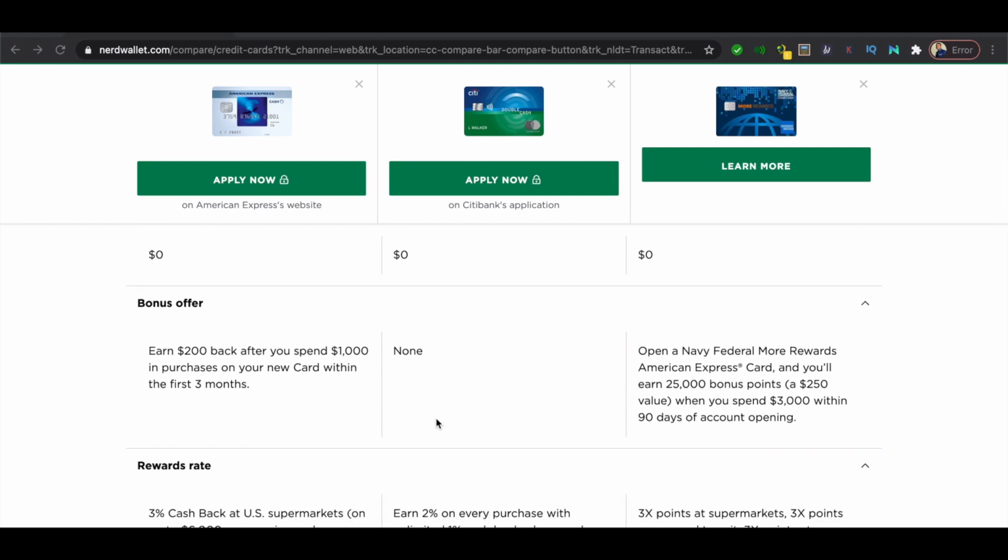What about the bonus? So for the American Express Everyday Blue card, they have a $200 back after you spend $1,000 in purchases within the first 3 months. Citi doesn't have a sign-up bonus, and Navy Federal, they have a 25,000 point bonus, which is basically $250, but you have to spend $3,000. So just by comparing the Blue Cash card and the More Rewards card, the Amex card is a bit easier to meet that spend.